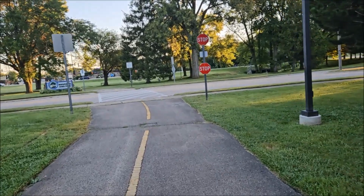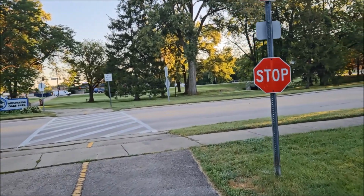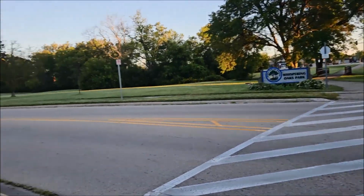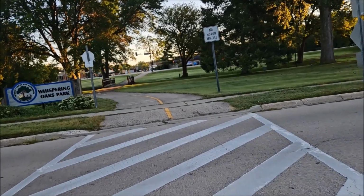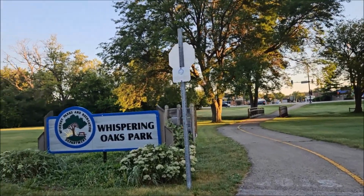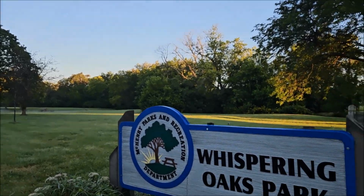And yes, we are officially on the McHenry County Prairie Trail once again. Got a few various vlogs on this thing. Different cities. It'll be Algonquin, Crystal Lake, or Richmond. And this little green area here is Whispering Oaks Park.